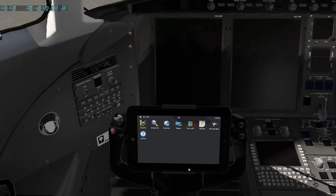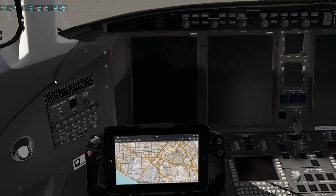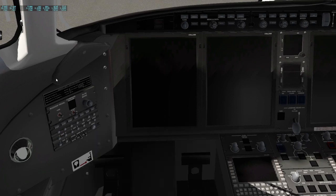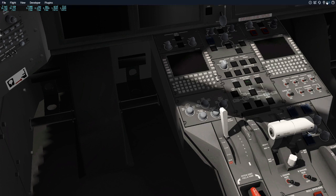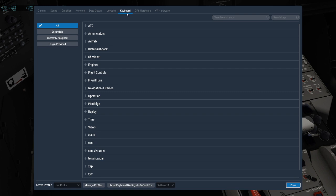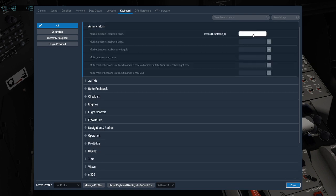And I have the AviTab plugin installed as well, so I can pull up my maps to see where I am in the aircraft. It also will tell you your frame rate, which I find super useful. But I'm going to hide that real quick. And you do that by pressing Y, but you can also go into your settings, into the keyboard, and bind any of those keys. So you just click in here, make a keystroke, and then it will record it.